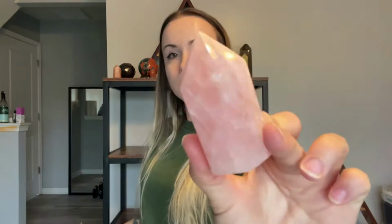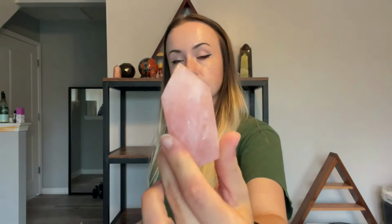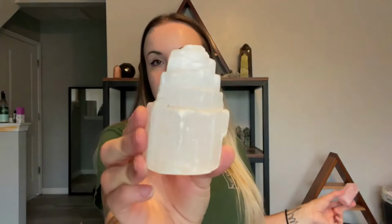Here's an Arena Jasper tower. I like this shape. It's so cute and flat. I got this also from Soul Body Gems. I was missing it for the longest time, and I found it when I was moving. It was behind my dresser. Cute little rose quartz. It's not super nice quality. It is all chipped up at this point, but it's one of my first crystals also, so I can't get rid of it. Selenite, who knows where this came from.